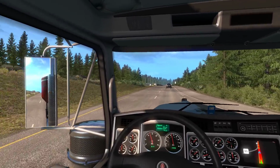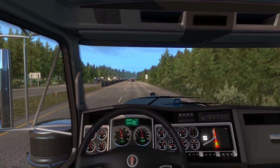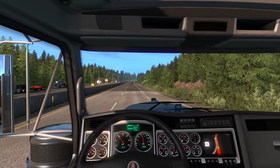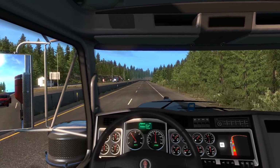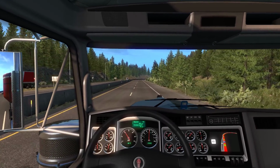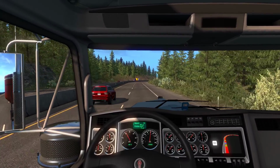The lighting is getting better. Sunset is coming. And yes, no foggy weather today. We are in vanilla. Okay? So we're going to be staying in vanilla for quite some time. And then maybe we'll start introducing some mods later on as needed.